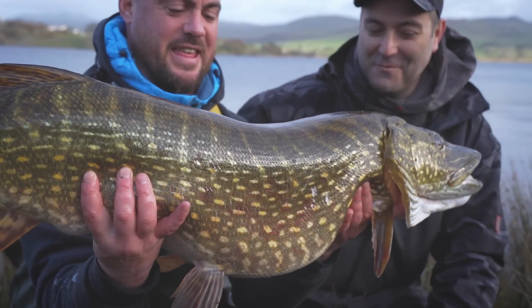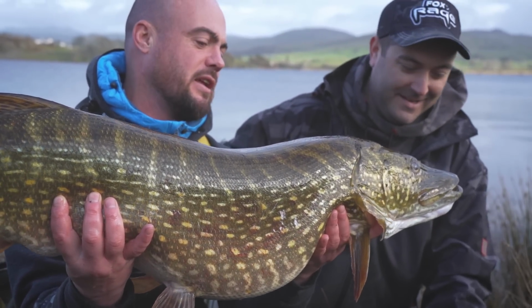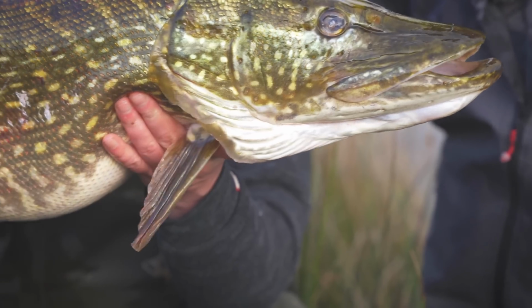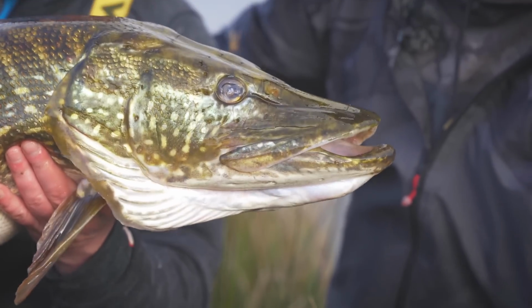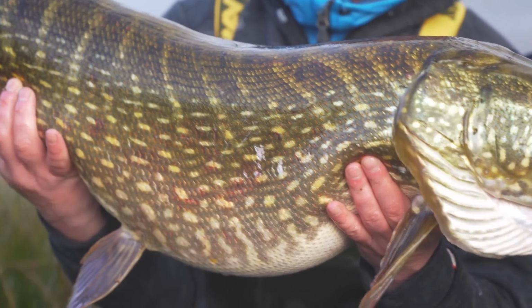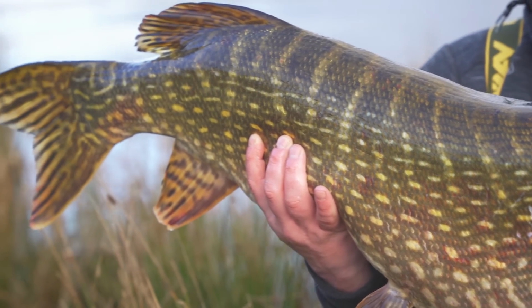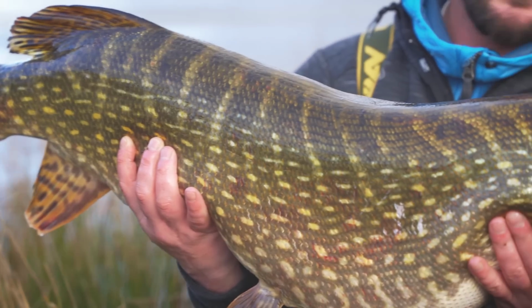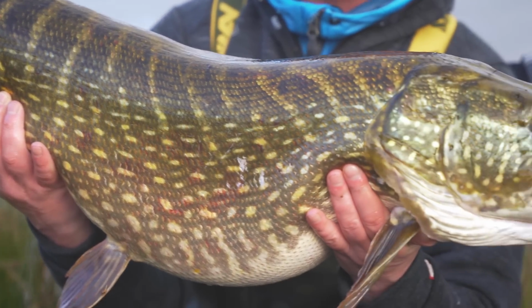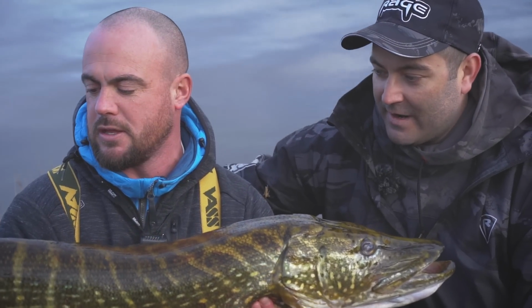Right, so Jace, tell us how you caught that. Ledgered sardine. Fished quite close in. A couple of my rods are a bit further out and haven't had any action, so I decided to bring one a bit closer in. And it's paid off. It's paid off, so just keep searching for them, really. And it just goes to show you, it only takes one run. Conditions have been hard, fishing's been hard, but with a fish like that, it's a fish of a lifetime. Right, let's get it back, mate.